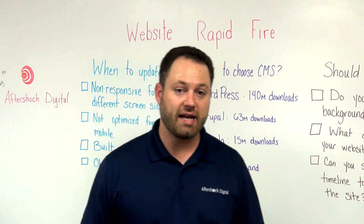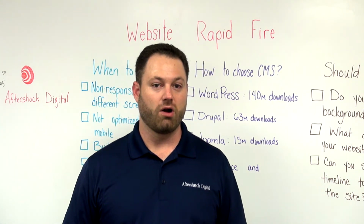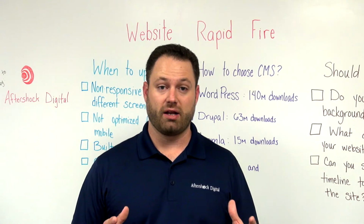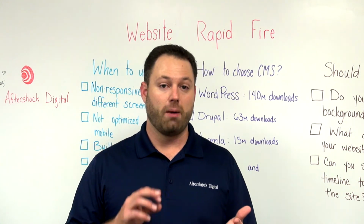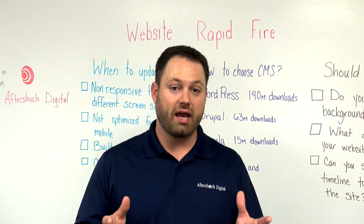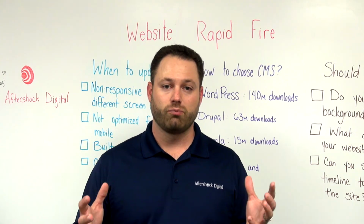And lastly, you might want to go with Squarespace or Shopify. Squarespace and Shopify are awesome for e-commerce websites when you just need to get a few products up and you need to be able to take payment and sell your products. They've set up a great content management system that will let you upload images of your product, descriptions, allow you to choose PayPal or Stripe, a variety of different payment gateways and payment processors, and it allows you to be in business for yourself online pretty quickly.